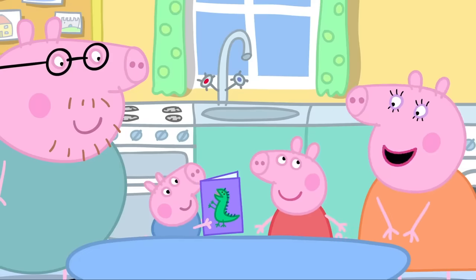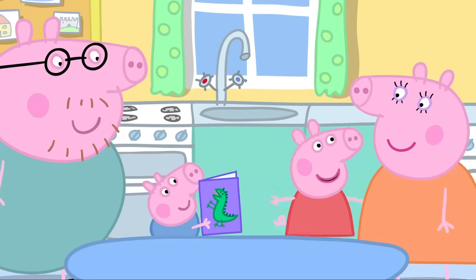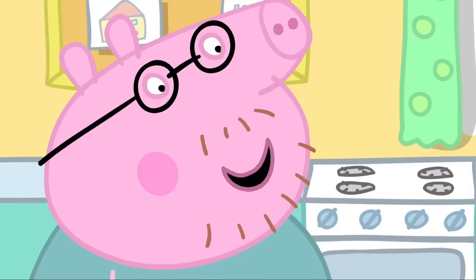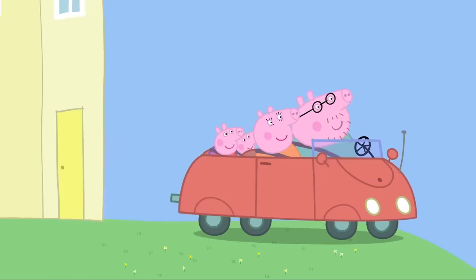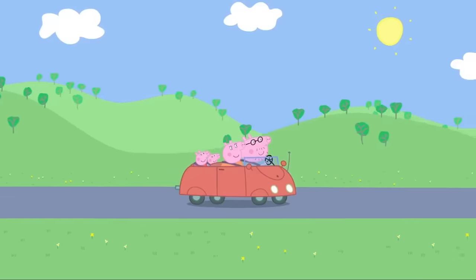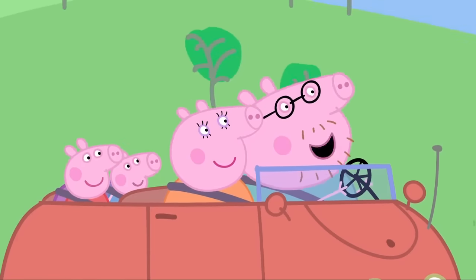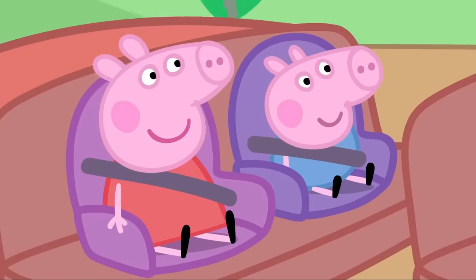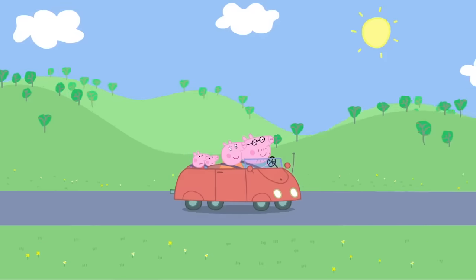Now, we're going somewhere very special for George's birthday treat. Yippee! Let's go! Where are we going? You'll see. The family are setting off for George's birthday treat. Are we going to the circus? No, but it's somewhere just as good. Is it the cinema? No, much better. I just can't guess. Where can they be going?